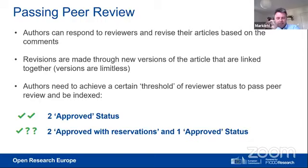And we've created a functionality to encourage discussion. Typically in a journal, an academic editor is the one who makes the decisions. Open Research Europe has no academic editors making decisions. The decisions being made are between the authors and the peer reviewers. And what we've seen is that brings the authors and the reviewers closer.